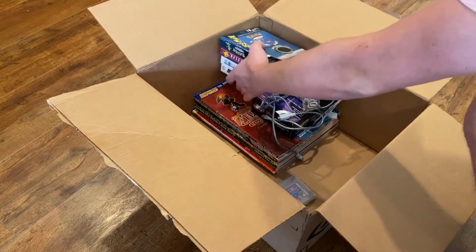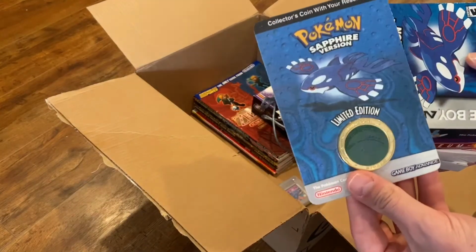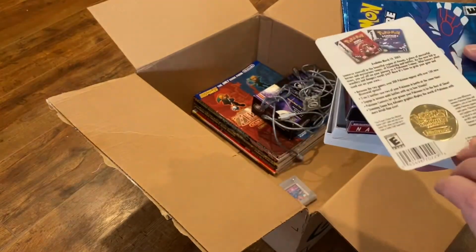The coin here is kind of interesting. You got that for pre-ordering Pokemon Sapphire, and that by itself is about $35 to $40.